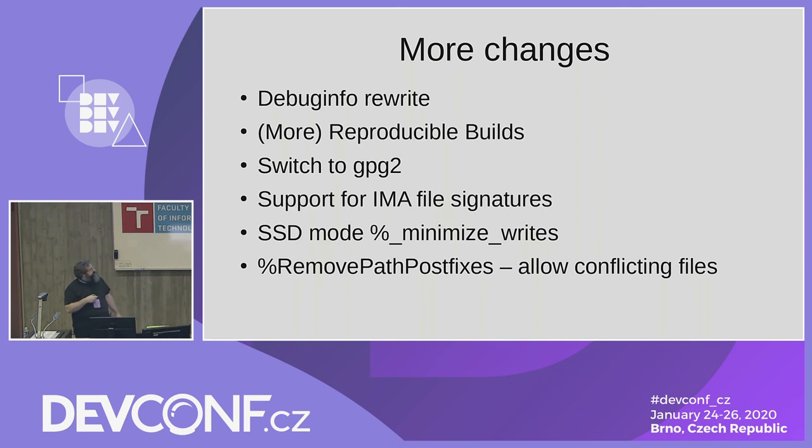Another small feature that you might not have heard about is the remove path postfixes macro, which I added in between sometime. It's just a few lines patch. What it allows is, right now you cannot have conflicting files within a build. So if you want to have two sub-packages with different config files, you can't have them with the same name because you only have one tree and you have to pick and choose the files from those trees, which is kind of annoying. With that, you can say, well, we have this postfix and just cut it off when you package the file. So that might be handy. Not that you should do such a thing on a regular basis, but I know people who might need it.